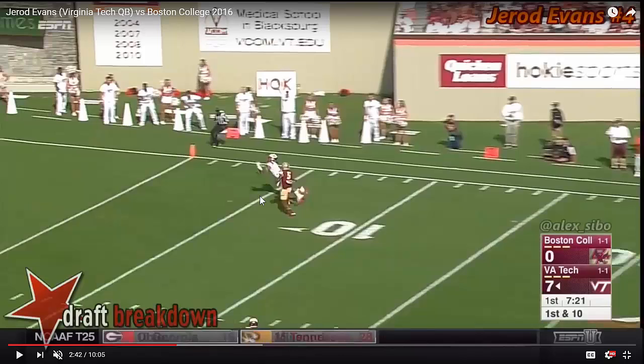And I will give you a little side point about Hodges in this game. This is the third pass he's dropped where he's had to extend his arms to the ball using an underhand technique. He dropped a slant. He dropped a little settle route in the zone at the beginning of the game where the ball was a little behind him, and where he was led perfectly on a slant, and then this play.